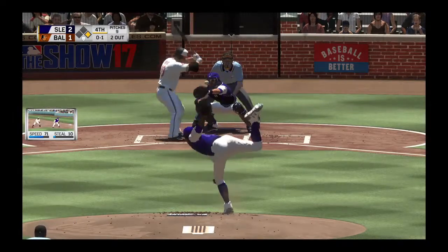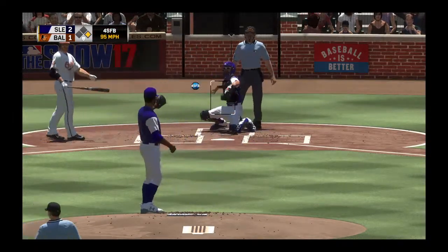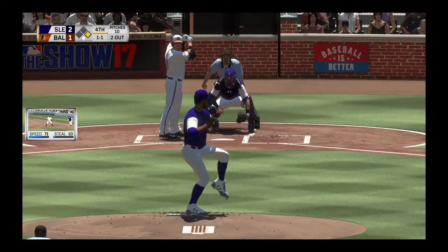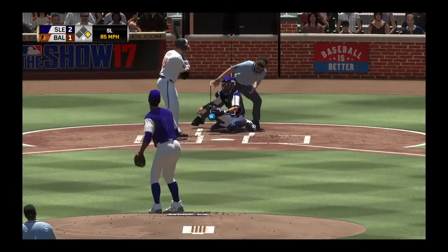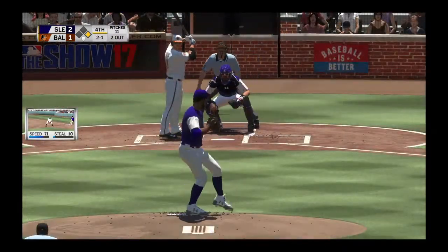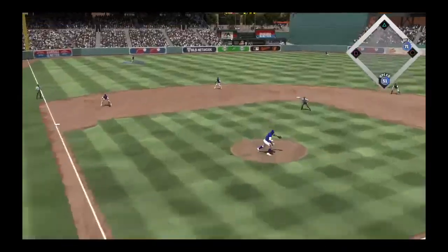The 0-1. He'll try to take control of the inside part of the plate with the fastball as he backs him off a bit. Not sure if that was a purpose pitch or not, but I liked it. As a pitcher, sometimes you've got to be willing to back the guy off the plate by running something hard inside.